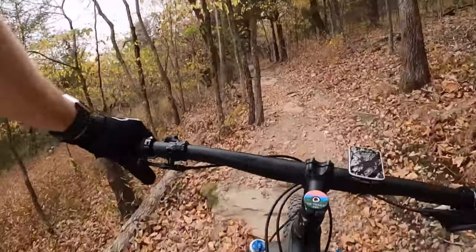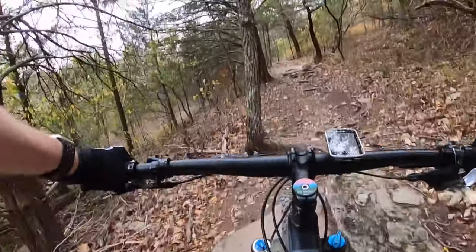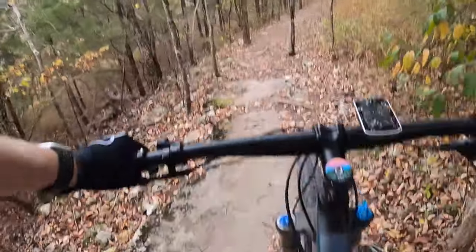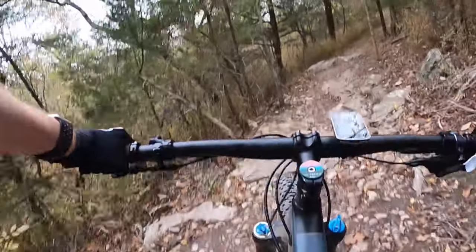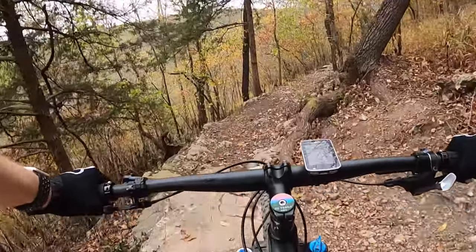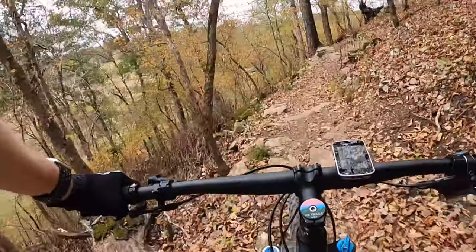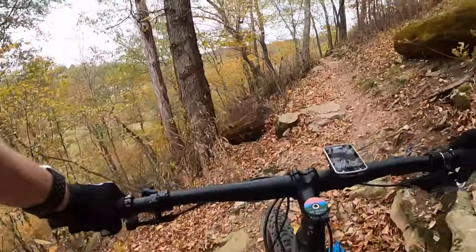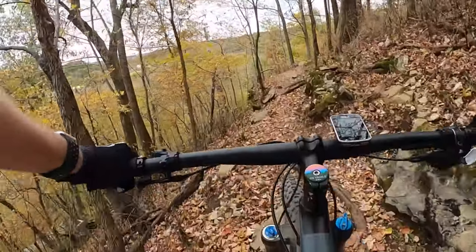Get a little bit more rockier. To your left, you can kind of see where the parking lot is, where you end up.